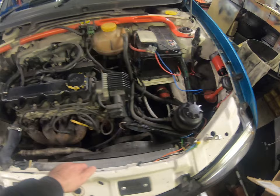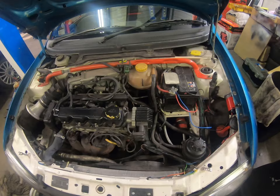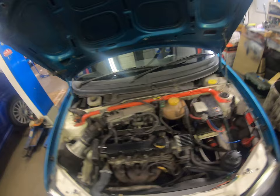We've got air horns fitted there. On a road rally you would see two big spotlights, which are currently inside the car, as I showed you earlier. I put a strut brace on. That's really it for the engine bay. It's quite standard. The fan's on a switch inside the car, so I don't have to worry about the car overheating. As soon as I get to the start of the stage, I switch the fan on and leave it like that for the rest of the evening.